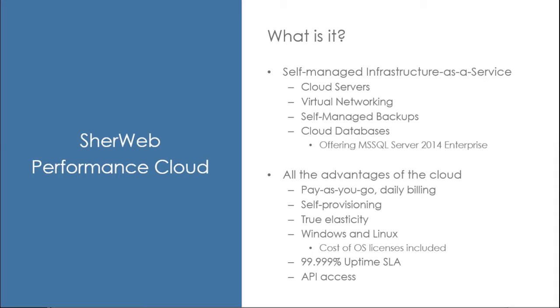The basic building blocks of infrastructure as a service are present: cloud servers, virtual networking. We offer self-managed backups as well as cloud databases. Cloud databases is a new offer from earlier this year. It's getting a lot of traction and interest. It is a great way to get access to MS SQL Server 2014 Enterprise databases at just a fraction of the cost. I'm sure a lot of partners on this webinar are familiar with the cost of licensing Microsoft SQL. This is a great way to get into it if you have clients that require all the features of SQL but you're not interested in paying the full cost, and I will touch on that a little later in my demonstration.